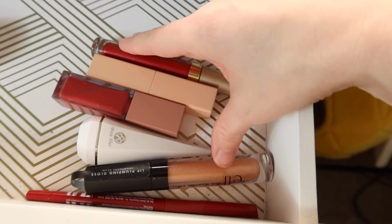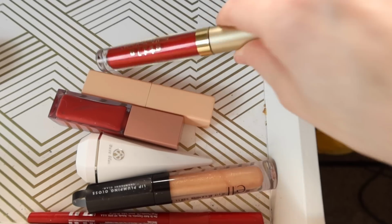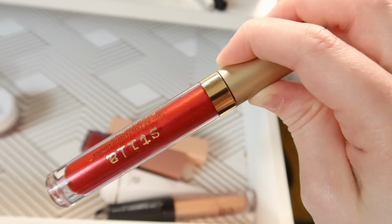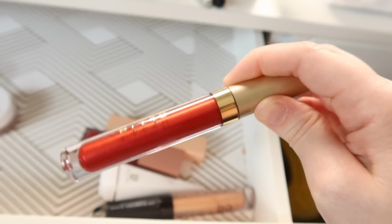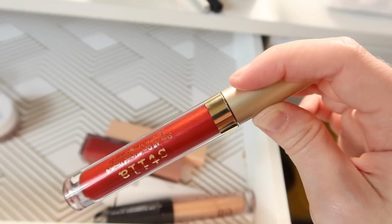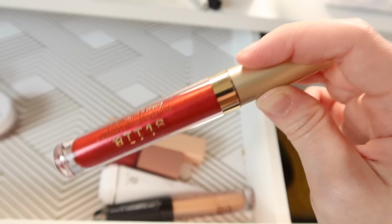I had quite a few lip products in here. I unfortunately didn't end up using my metallic red at all. I brought it with me on my trip and everything, but I just didn't end up getting an opportunity to wear it. Hopefully I can wear this on my lips around Valentine's Day. I feel like it will make a really pretty lip for that time as well.